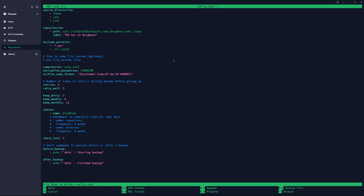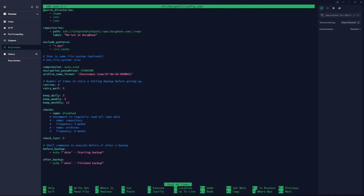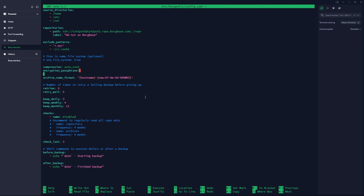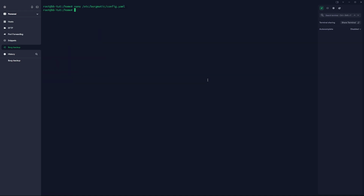So after this, Ctrl O, enter to confirm this configuration file, and Ctrl X to exit. What's also really important is that you will need to set up your encryption passphrase, which by default is change.me. And I recommend generating a passphrase from your password manager. Let me copy that. And you generate 10, 15 words with numbers. That's really secure. And that's it for this encryption passphrase. You can play around. You can also exclude some patterns that you don't want to store in the backups. And those source directories we already covered. So Ctrl O, enter, Ctrl X to exit, and that's it.